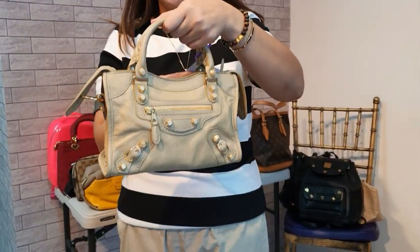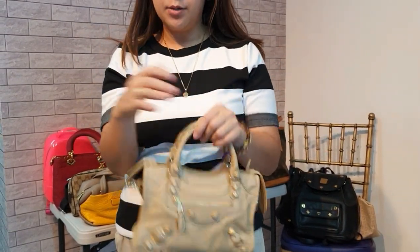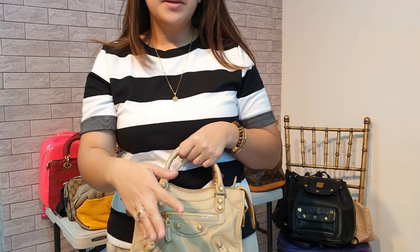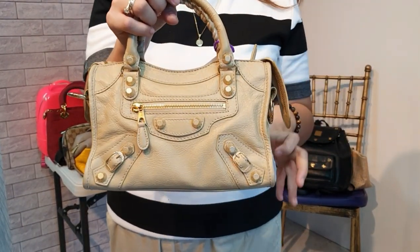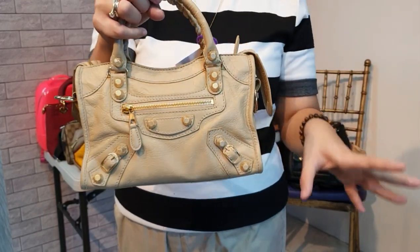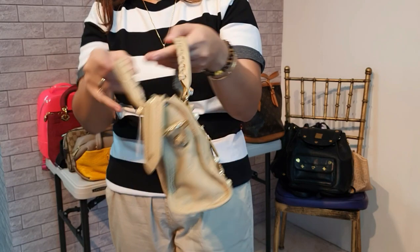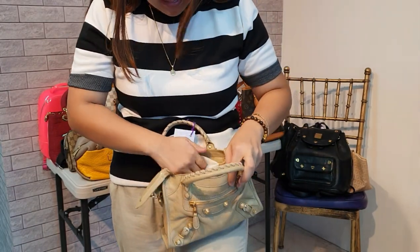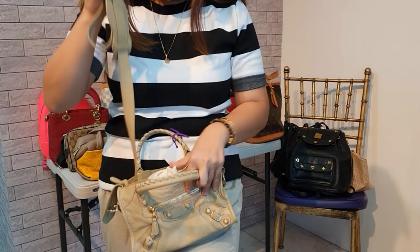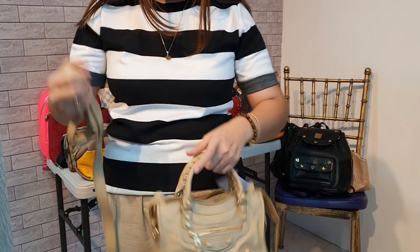That's why the owner was kind enough to lower down the price. So, this is just 53,000 pesos. This is brand new, never been used. Matagal lang na store. So, super steal pa rin for a Balenciaga mini city. 53K. So, meron tong long strap. Let me just show it to you. Ayan, ito. Hindi naman siya naka-ano eh. Naka-cover. So, super nice to.